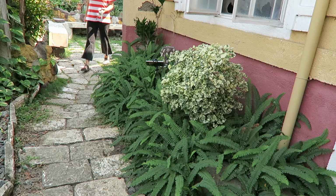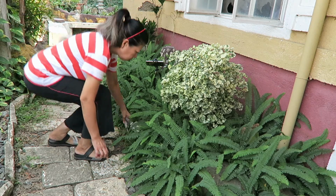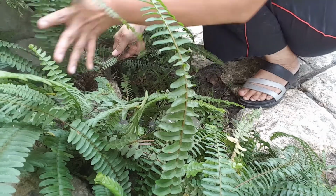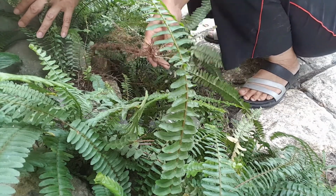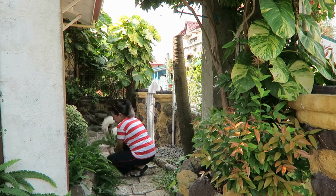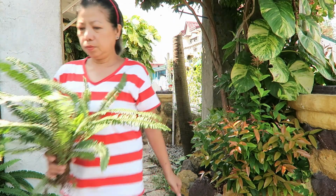I have to get some plants to be hanged in the bathroom to put a touch of nature inside. These ferns are growing up so quickly, so bushy and very nice to look at. Ferns can live in a shady area and can be exposed also to sunlight. If you will plant ferns, you can expect that area will be covered by ferns because they grow so fast.